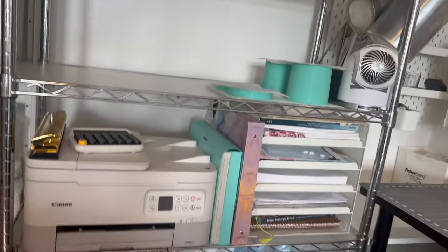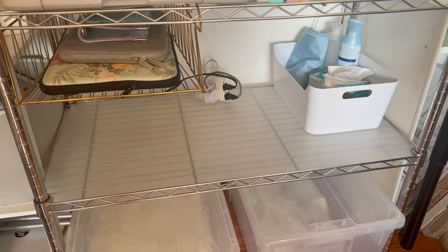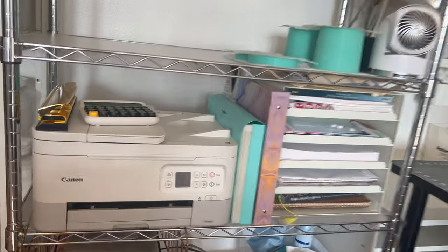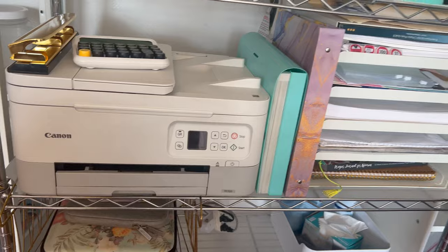And then I'm still figuring out this section. Not sure what I want to put here, but once I start getting everything that I need, I'm obviously going to have to put it somewhere. So this is going to stay my printing station, kind of leveled with my shipping station and all my papers and things like that.